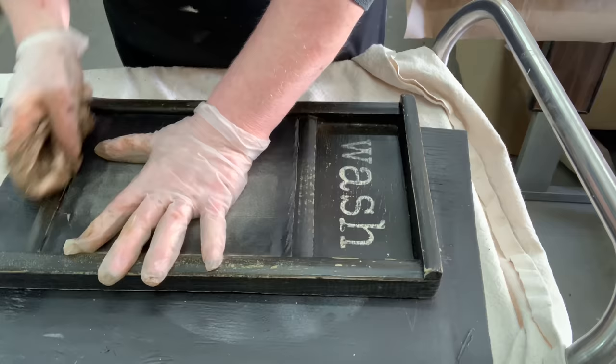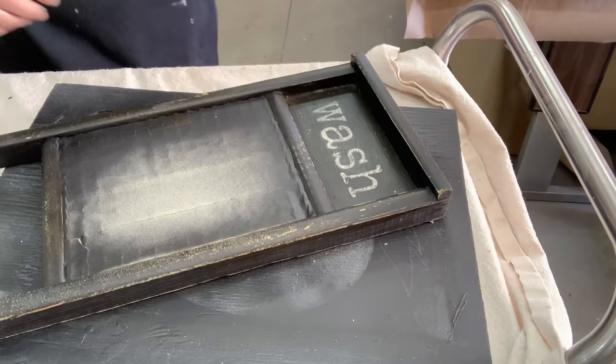So just a little bit of antiquing wax all over the front of this. That's just going to tie in a little bit more and give it that aged look.